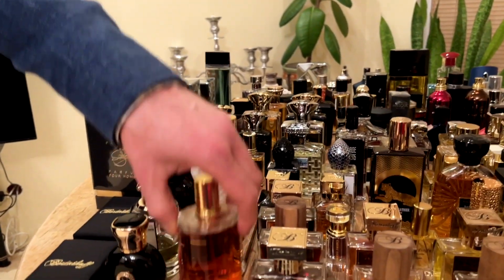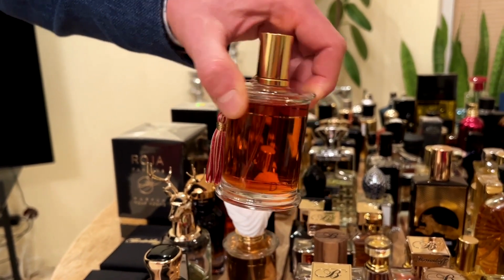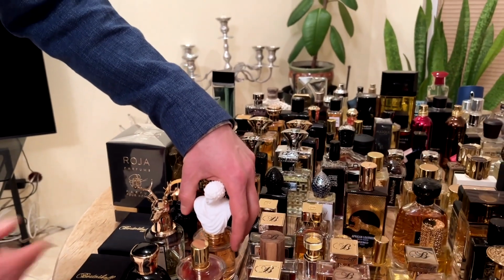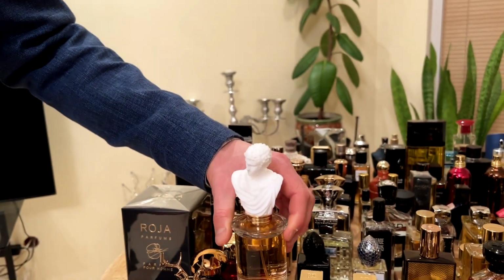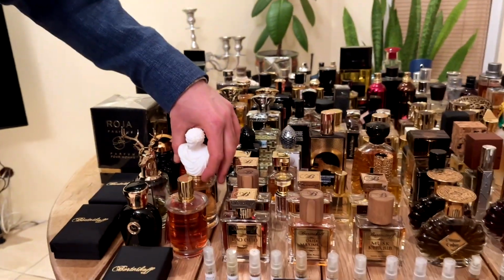The next one is from the house of MDCI. It's called Chypre Palatin. Also beautiful bottle and fragrance. And another beauty from MDCI is Ambra Top Capi with a resin bust. It looks gorgeous.